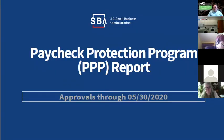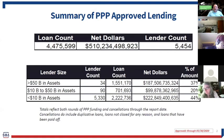All right, the first thing I want to do is go over just real quick the results of what has transpired with this program, because I think it's interesting. As of the 30th of May, throughout the United States, there have been 4,475,000 loans for $510 billion. One thing I think is really cool is at the bottom, where it says lenders with less than $10 billion in assets. That's your local community and regional type banks. They are making up by far the largest number of loans, and they're also the largest amount of money being given out, through the smaller regional and local community banks, which is cool.